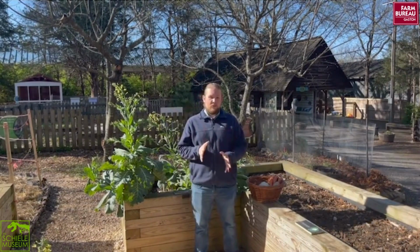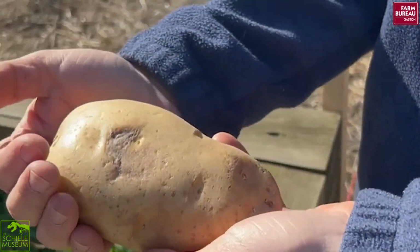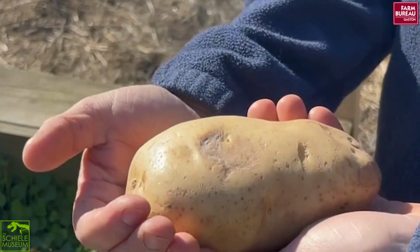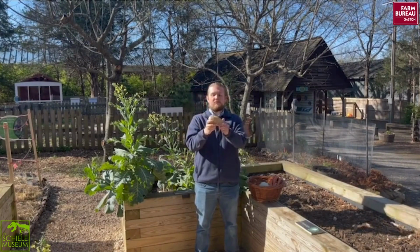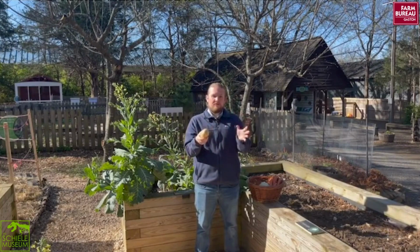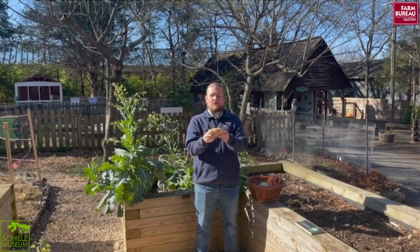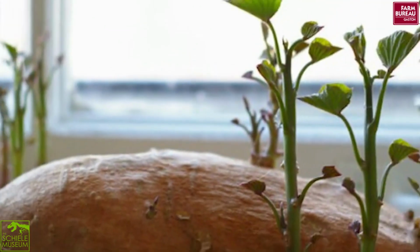So the next winter crop is potatoes. Potatoes are originally from Peru and Bolivia in South America, and they were domesticated around 10,000 years ago. Potatoes here in the Piedmont region can be started about mid-February through early March. You'll chit them, which means you'll place them in a warm place near a window, and they'll turn green and start growing little sprouts.